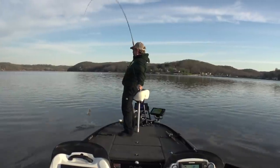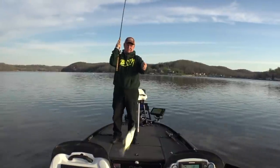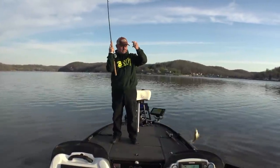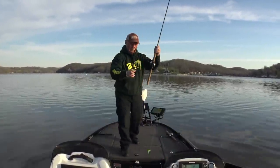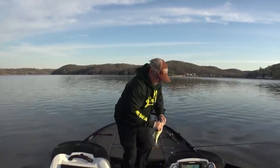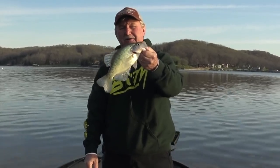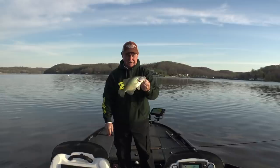There he is. Oh, put it right on him. He hit it. All right, first fish. That's a nice little fish. That'd be a good keeper. I'm not keeping any fish today. Just gonna try to catch a few.